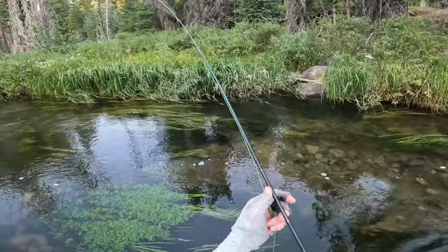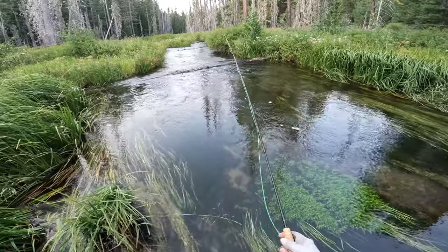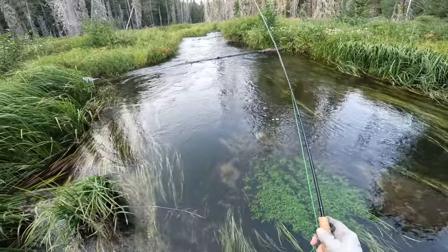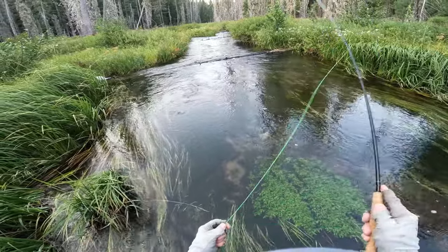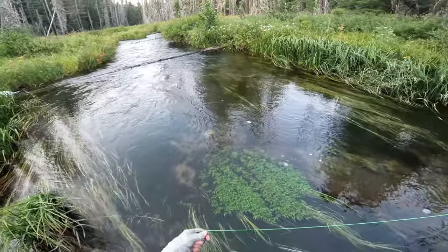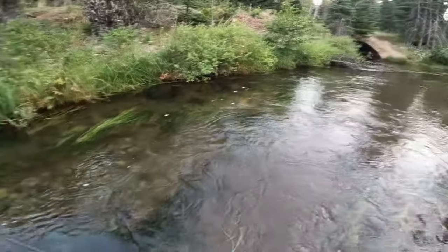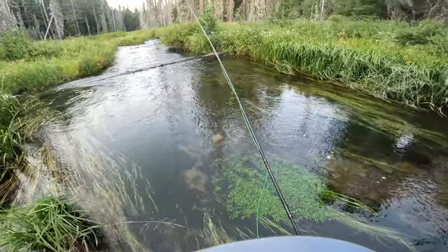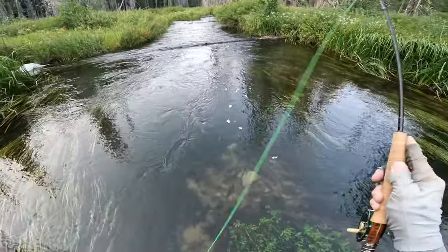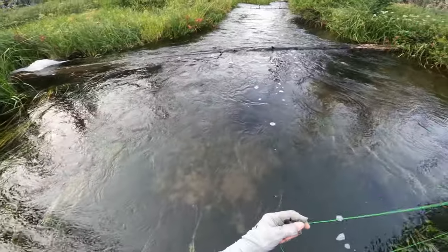This little pocket behind this downed branch across the creek here. Ooh, and there's another one. And he's gone. And I grabbed my 3-weight. I really probably should have grabbed my 2-weight for this. All right, that was fun. I heard a bunch of fish zipping around right through there.